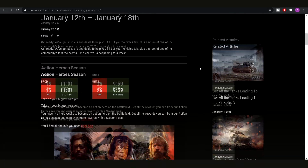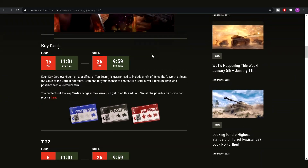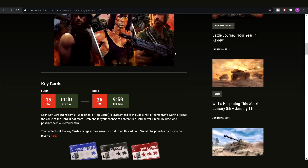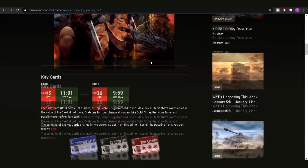So first things first, we got 2 weeks left of the Action Heroes season. If you want to get those final tanks within the next 2 weeks, then you should be pushing extra hard if you haven't already got them. I finished them within probably the first 2 weeks of it being released, to be honest. It was really easy, as long as you're putting in a couple hours a day for a solid 7 or 8 days, you'll probably get it done. It doesn't take too long.